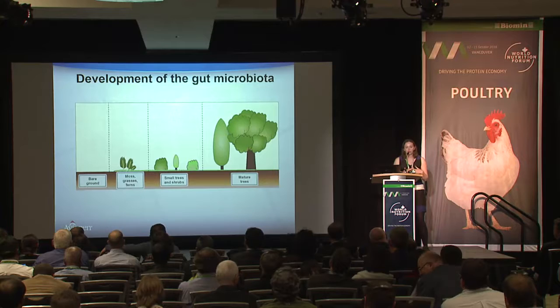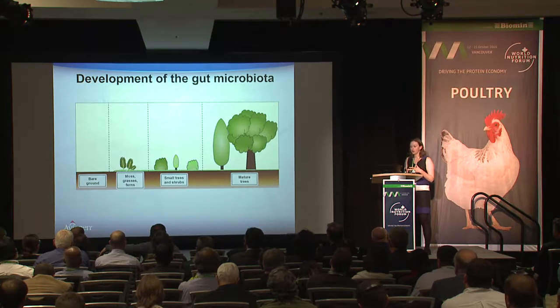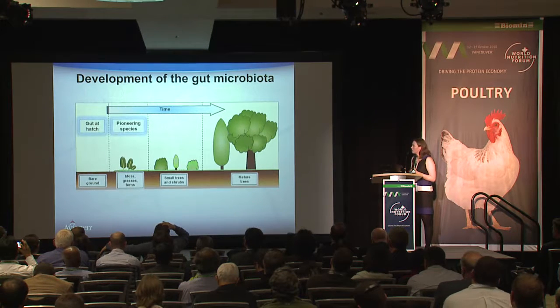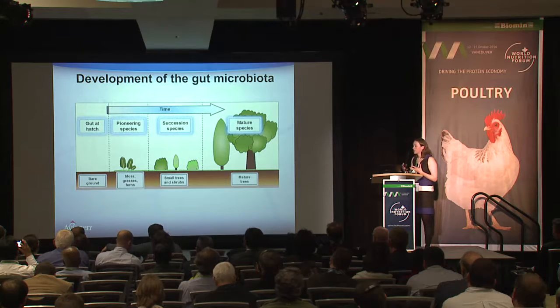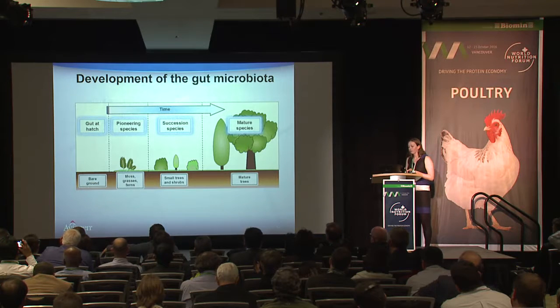So the development of gut microbiota can be likened to the development of a forest, where we start with the bare ground, and this is colonised by moss, grasses and ferns, followed by small trees and shrubs, and eventually mature trees. And this happens over a period of time. So the gut at hatch can be likened to bare ground, and the mosses and grasses and ferns can be likened to pioneering species of bacteria. Small trees and shrubs, the succession species, and eventually the mature species, the trees.